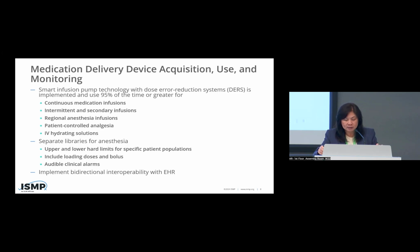And finally, we want to make sure that there are separate libraries for anesthesia that include both the upper and lower hard limits for specific patient populations, because we are all human and fat-fingering issues are common, and there have to be some catastrophic limits that will require a hard stop. We also want to make sure that the limits include loading doses and boluses, and that there are audible clinical alarms to alert you about these limits being reached. And finally, implementing bidirectional interoperability with the EHR. And that concludes my presentation. Thank you.